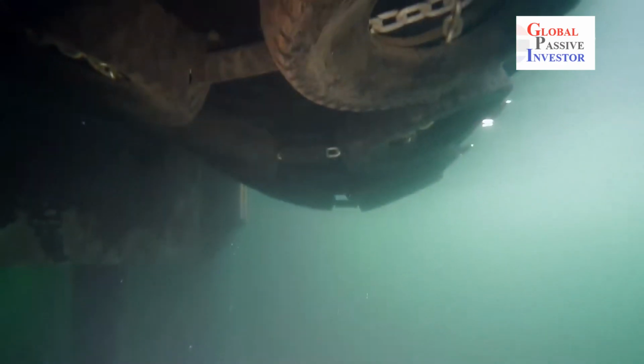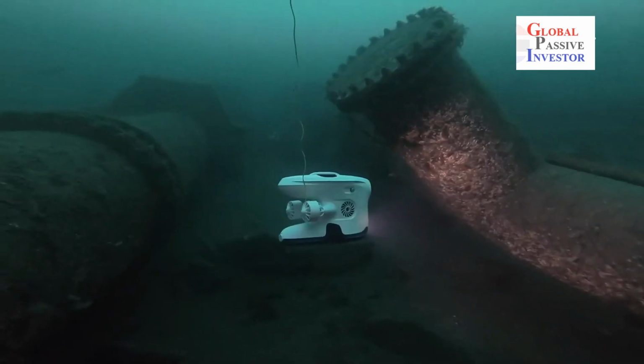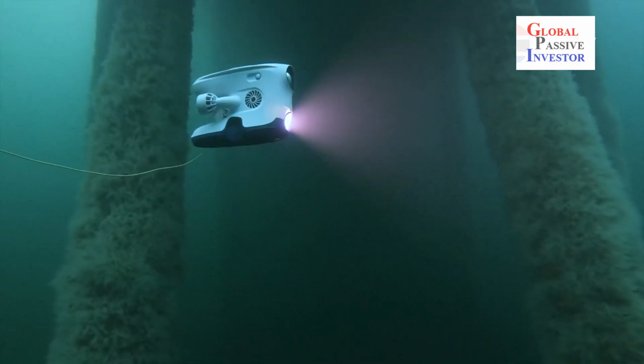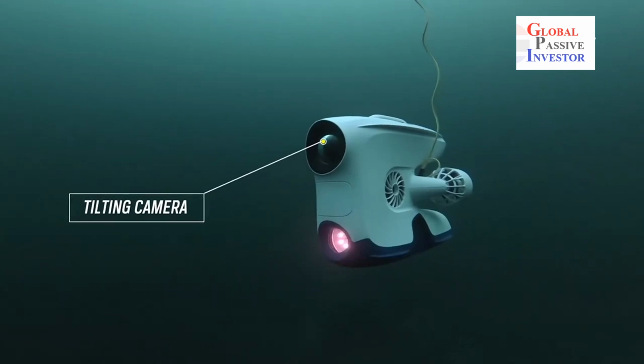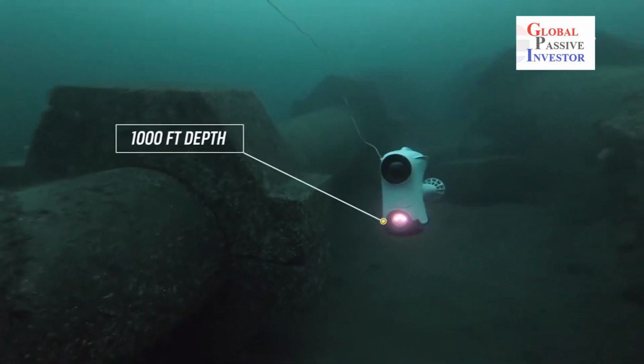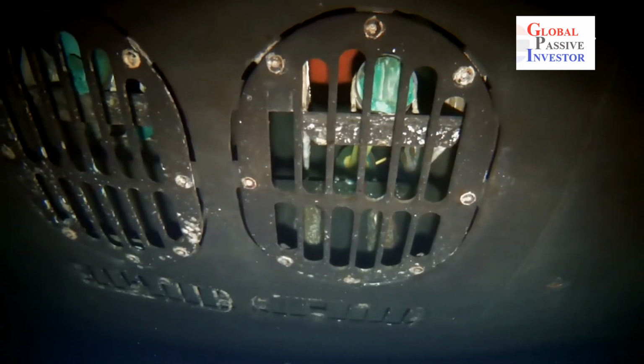The Blue Eye Pro is a technologically advanced drone specially created to capture crystal clear underwater images. With features like the camera tilt function, improved camera quality, and the increased depth rating to 1,000 feet, this drone can competently carry out inspections that would have once needed the human touch.